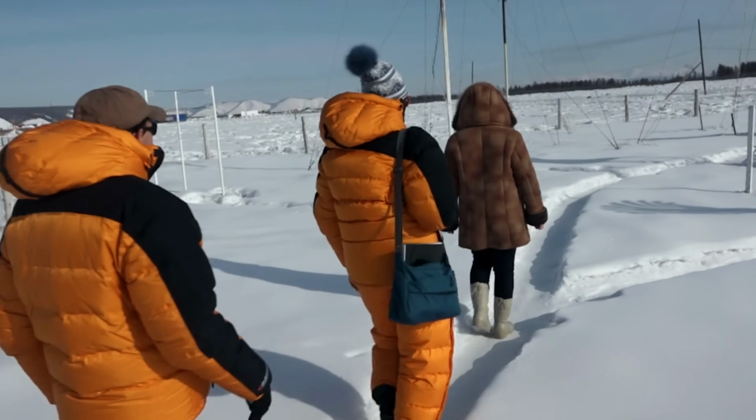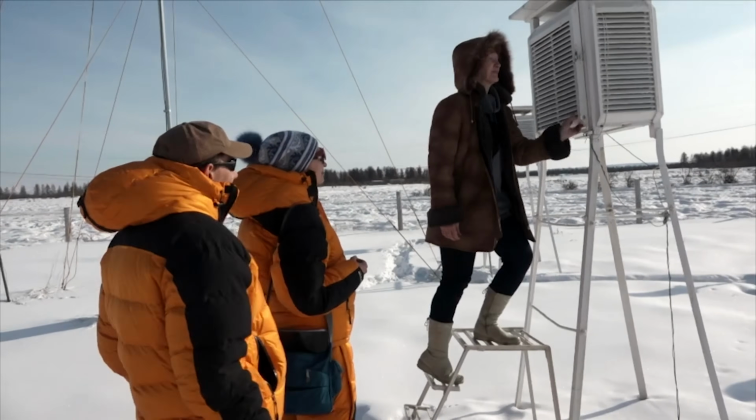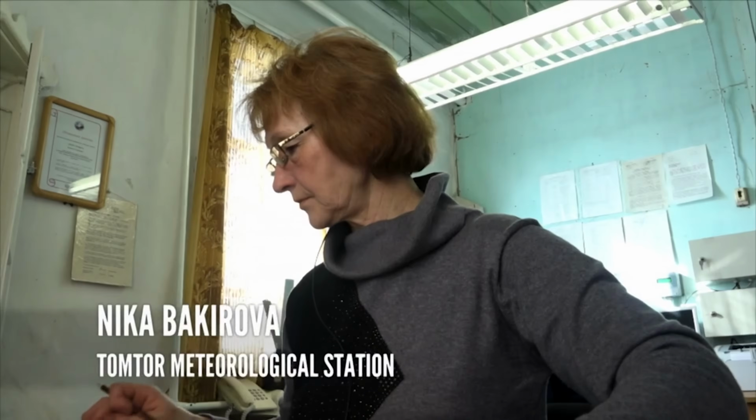Today, it's minus 31. Aliona and I are at the local weather station, where we meet meteorologist Mika Bakarova. They've been recording temperatures for the last 50 years here, and have observed some big changes.